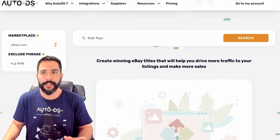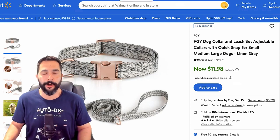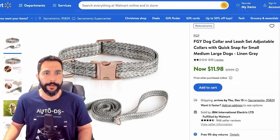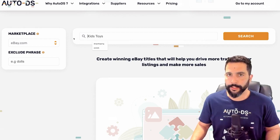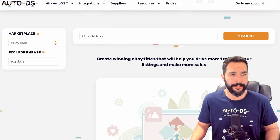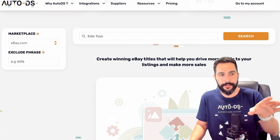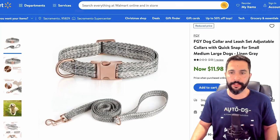Okay, let's create a quick title for our products. Let's go for that dog collar that we added from Walmart. Okay, so let's go back to the title builder. And here you simply need to write what product it is that you're selling, what product you want to create a title for. Just make sure on the left side that you've got the right marketplace selected. And if you want to exclude any phrases, this is the place to write what phrases you want to exclude from your title. But in this case, I'm not going to exclude any.